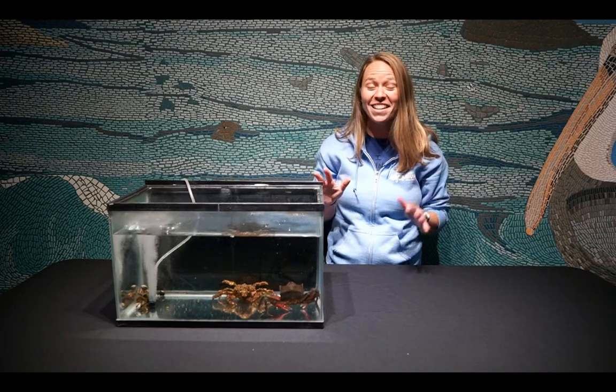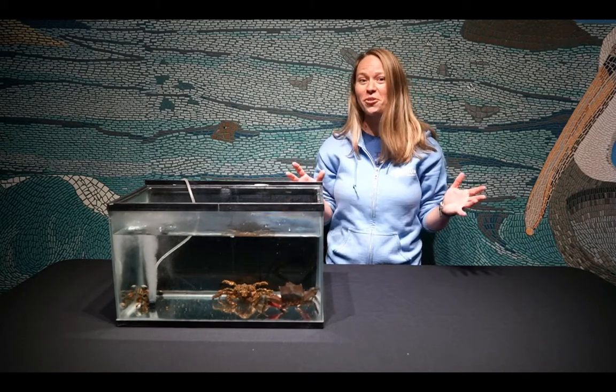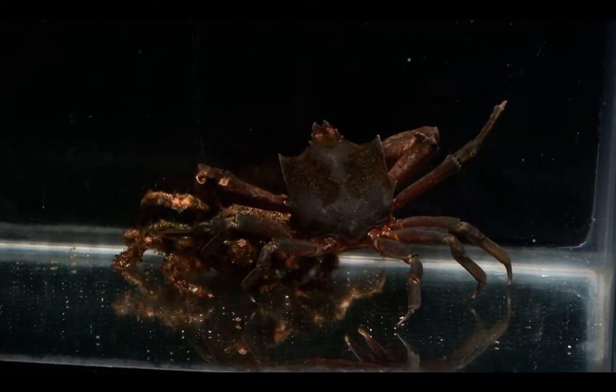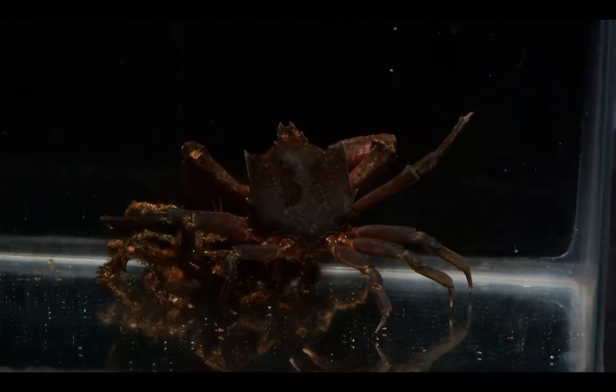What has 10 legs, 2 eyes, and a built-in suit of armor? That's right. It's a crab.